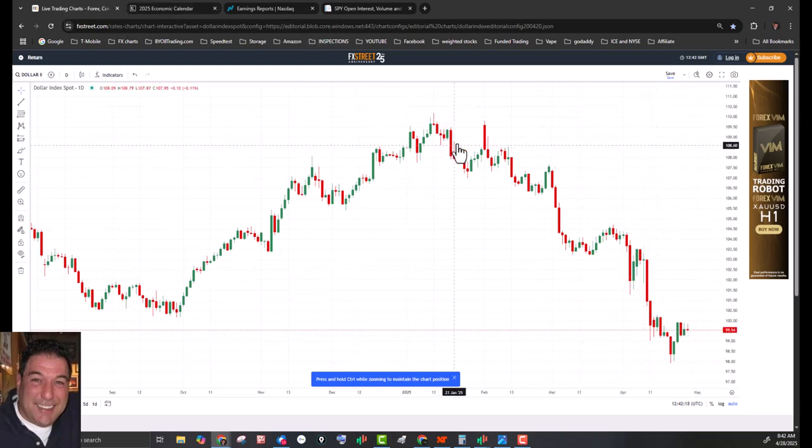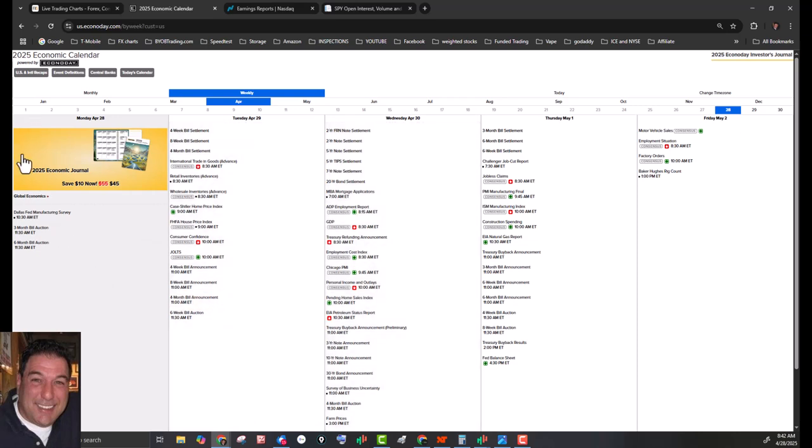All right, so dollar in a downtrend. That's good for the market because it makes our goods and services cheaper and more affordable on the global stage, when we compete against other countries to sell our goods and services. But tariffs could erase all of that. We'll see what happens. On the economic calendar for today, not much going on.